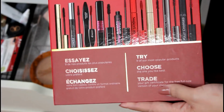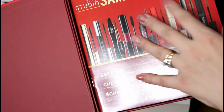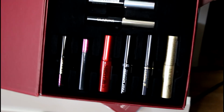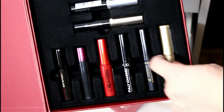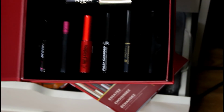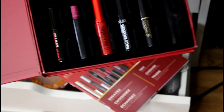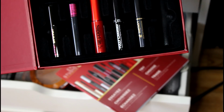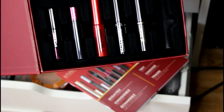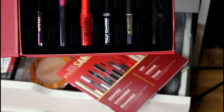And this was at Shoppers. This was $44 for 9 minis. And you also get a certificate to redeem for a full size whenever you want. So I'm gonna grab the Stila Huge Extreme Lash Mini out of here. And that's gonna be my regular mascara. And I think it might be a good idea to grab a second one out of here. And I won't probably open it for a while, but just in case I eventually need a second one.